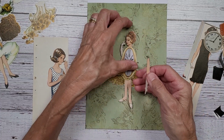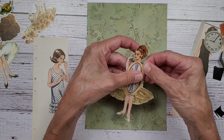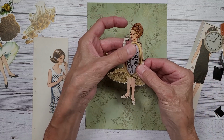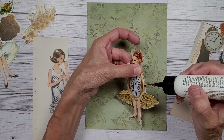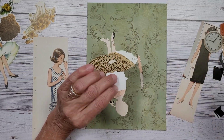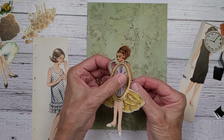And then we are going to get this one. And I'm glad I kept this little tiny bit of dress, the shoulder here. And I'm just going to put it down here like this. So we are going to go right behind here. Let me go right behind this watch. And I will get it situated. If I stop dropping it.